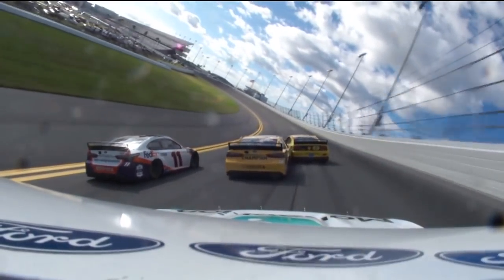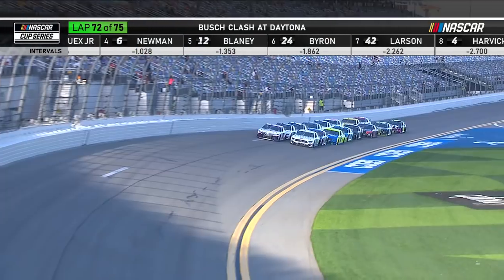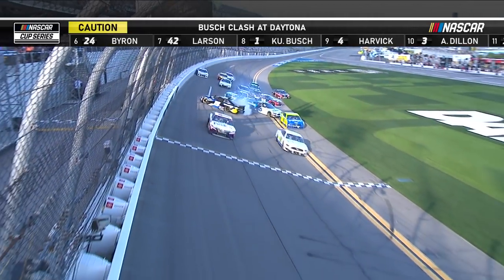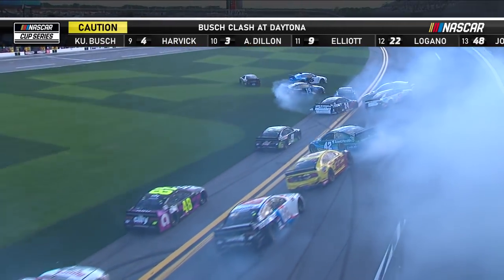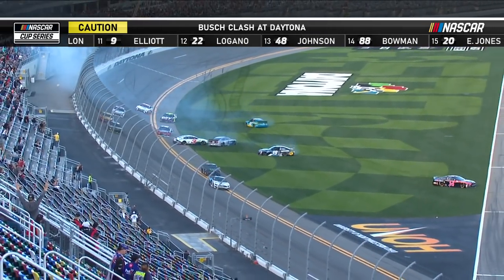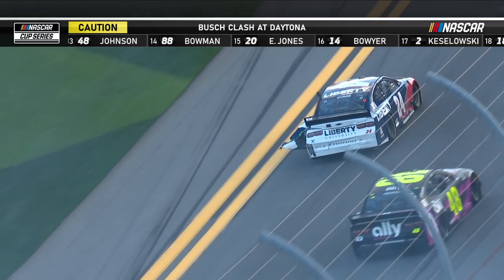With 9 laps to go, the Busch Clash at Daytona is under caution for this. Chris Gabart, the crew chief, would rather walk to victory lane than the care center. Oh! Ryan Newman came down and everybody behind piles up. I saw a lot of rear tire spin on that restart. I think a lot of guys were struggling with grip and they just started losing control.